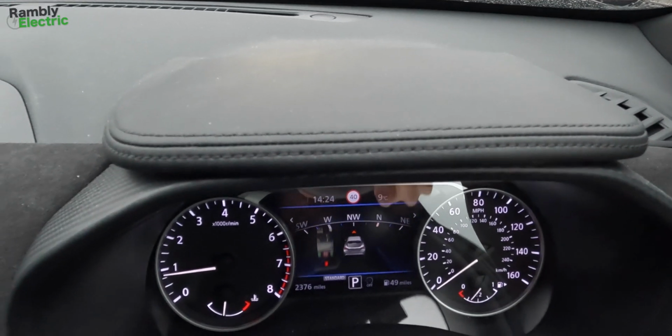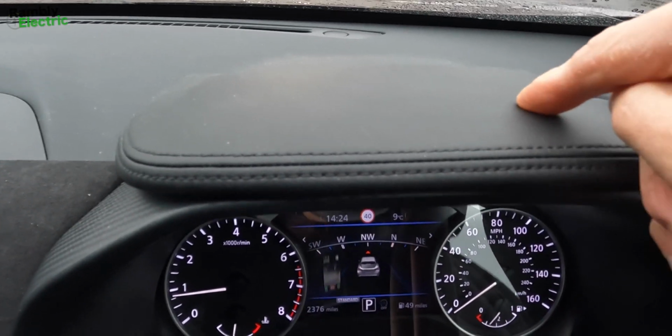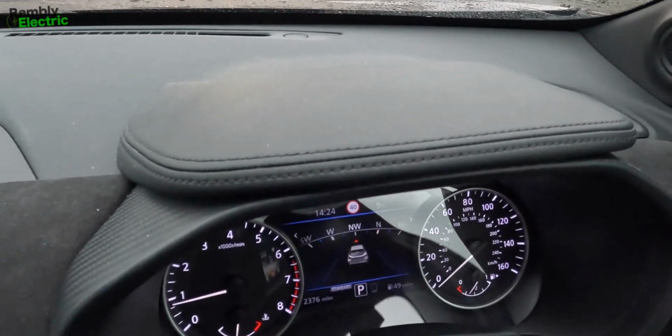I mean, look at this. This big squashy thing on top of the dashboard. What's this for? It looks like the car's trying to audition for the Peaky Blinders.